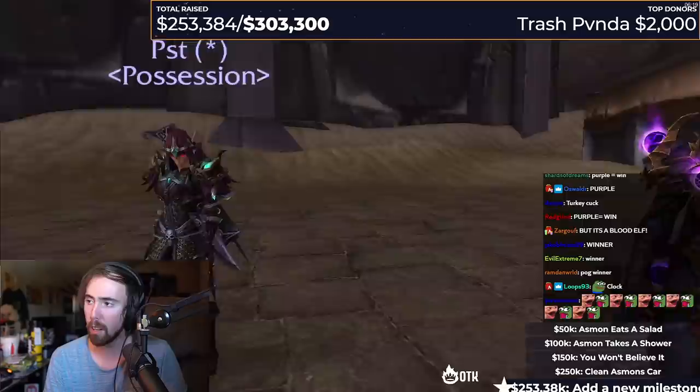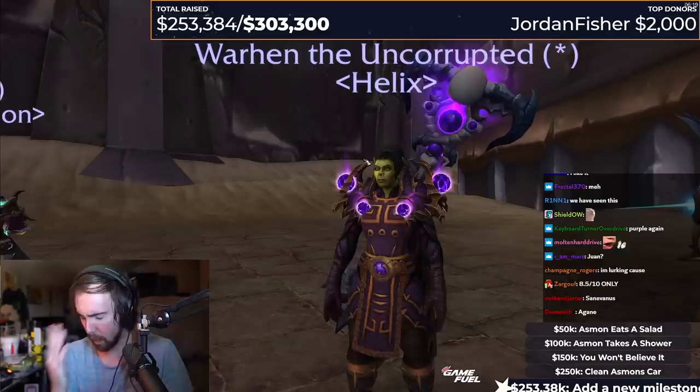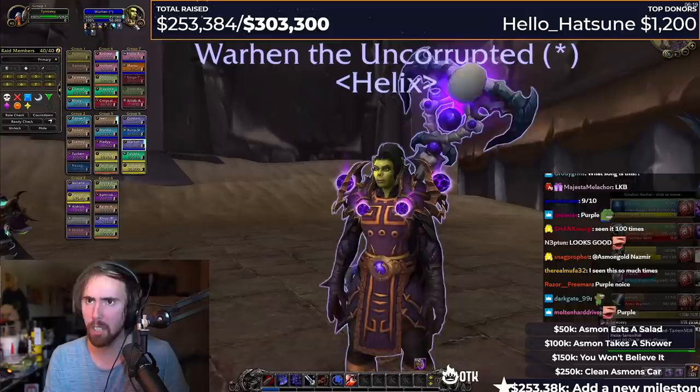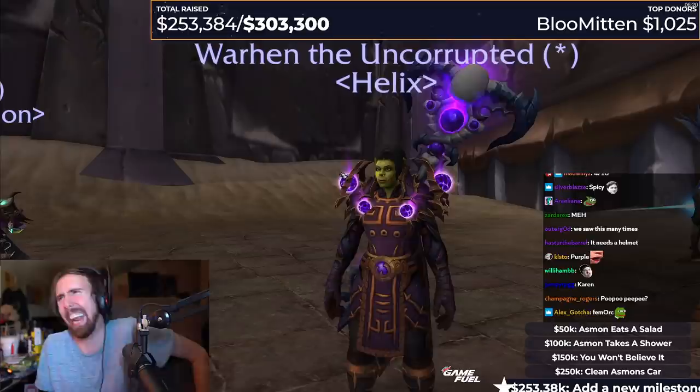Juan, the Uncorrupted from the Guild Helix. Okay, let's see what he's got going on. So that weapon right there is the artifact weapon. Those shoulders there come from Mythic Nighthold. And that tabard there, which one is this? I always forget what tabard that is. I don't remember. I think it's a tabard from like BFA. Of the Zandalari Empire. Oh, no wonder I don't know what that is. That's a Horde tabard. Who cares?